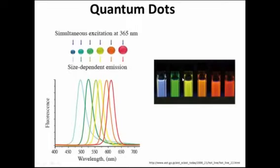Observing that there was a lot of work focusing on using gold nanoparticles for SPRi signal enhancement, I became very curious what would happen if we introduced quantum dots. The reason I chose quantum dots is because I've been working with them for a long time, and early on in my research career, I realized they are very good communicators. Now let me take a moment to explain what quantum dots are.